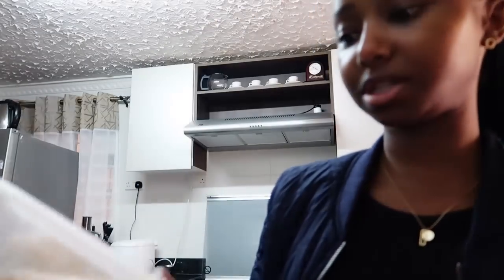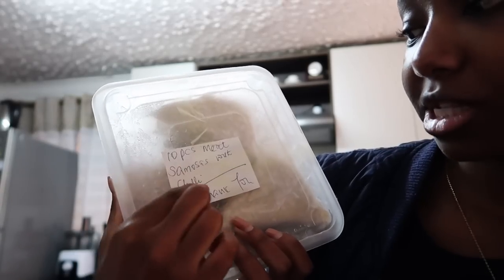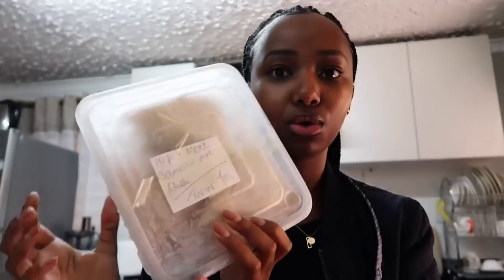So I'm about to make samosas and I bought these. This is one pack of them. It's written 10 pieces meat samosas with chili. These ones are 10, but how they come, it's 30 of them for, is it 2,000? It comes to about 33.3 bob per samosa. And you guys, these samosas are huge.